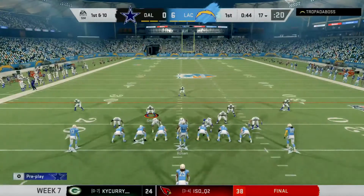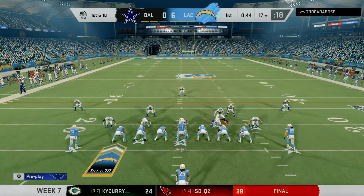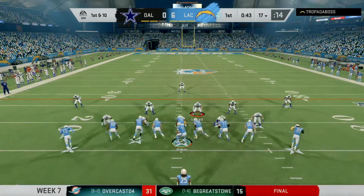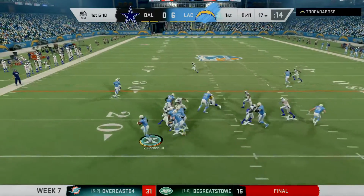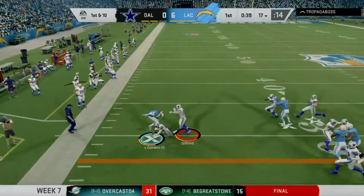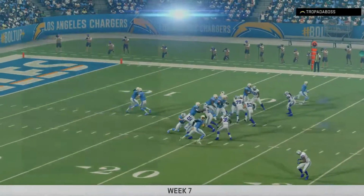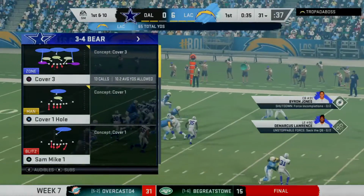The Charger drive about to get going. They'll start the drive with a run by Gordon. And he's going to get this one across the 30-yard line. That one good for 13 and a Charger first.